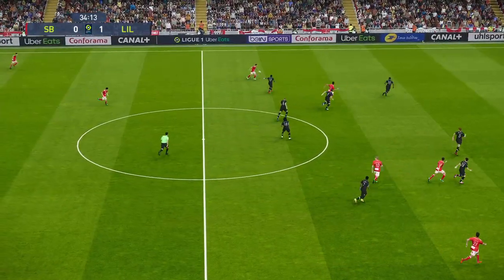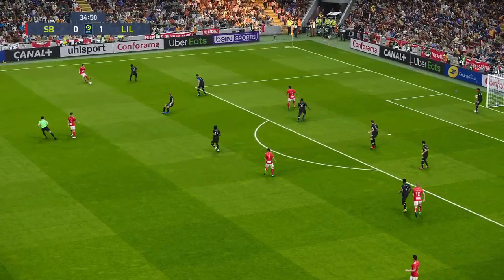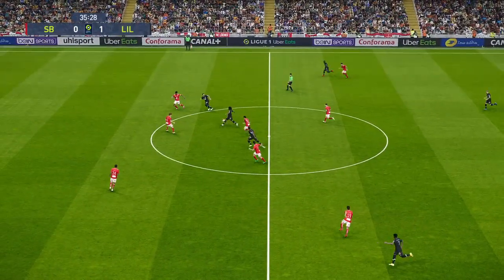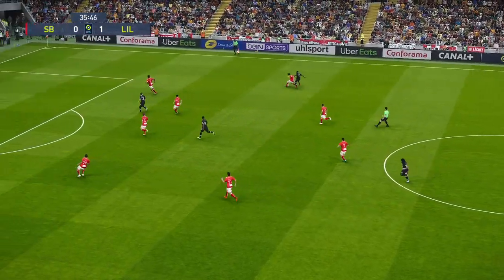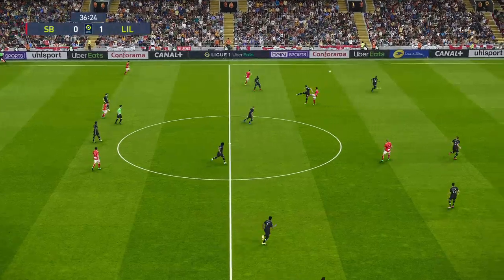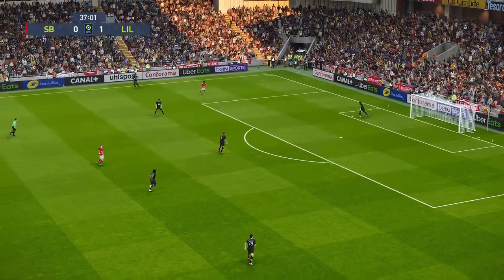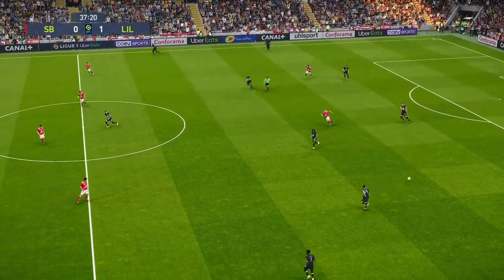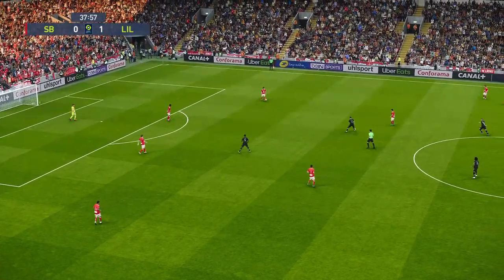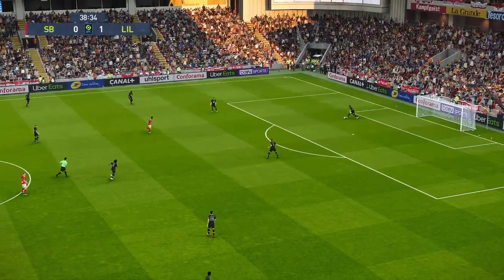Meunier, and the counter is on. That's great strength on the ball. And again, they run up against stubborn defending. Brest are still behind as we reach out for half-time. Tries to get it forward quickly. Hoists it forward. Questions were asked, but he's given the answers all the way back, and they start again.